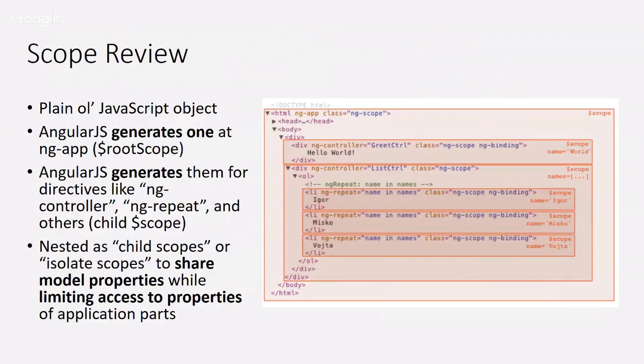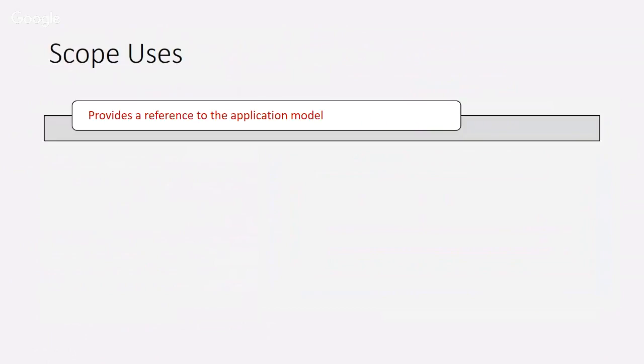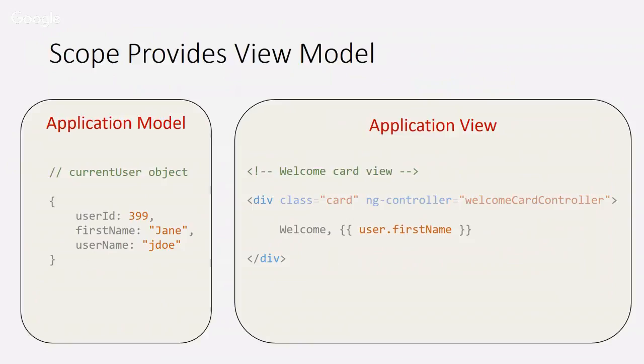Those are where we surface our model properties. And depending on how we configure those scopes, of course, it limits and dictates how certain model properties are available throughout the DOM. So we use the scope to provide a reference to our application model, right? So we have an object there, and we have maybe an application view where we don't necessarily want to expose the entire object. We just want to expose a part of our application model to the view. We do that using this $scope.